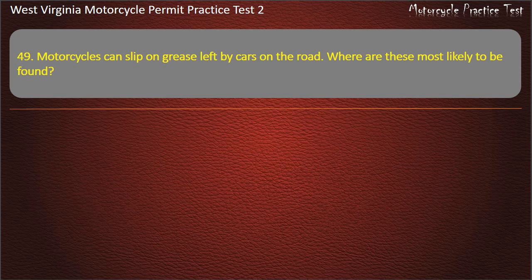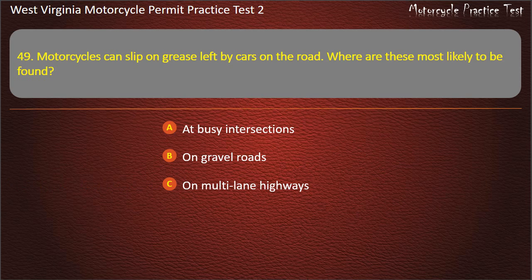Question 49. Motorcycles can slip on grease left by cars on the road. Where are these most likely to be found? At busy intersections. On gravel roads. On multi-lane highways. On bridges and overpasses. Answer. At busy intersections.